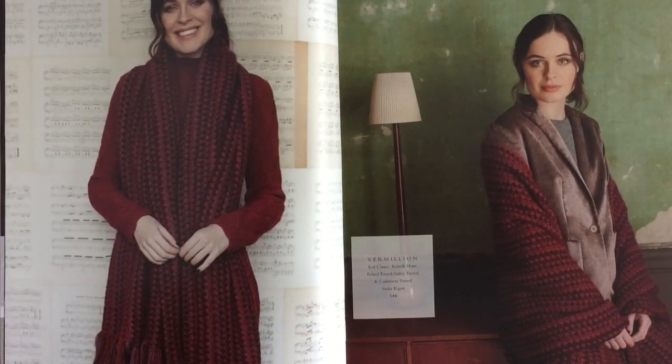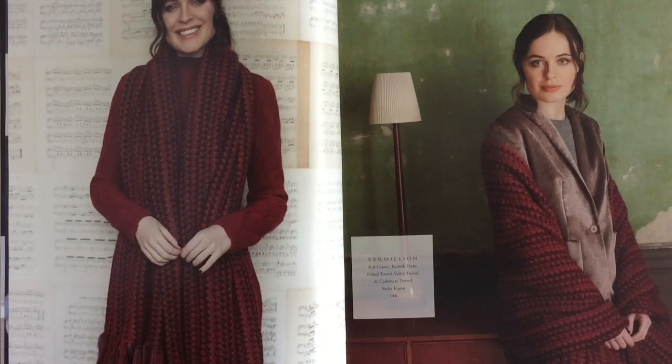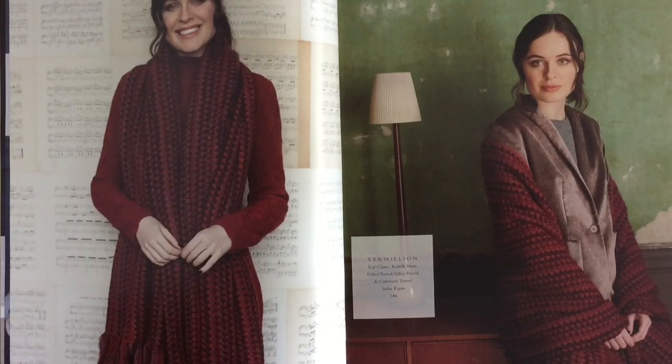Vermilion by Sasha Kagan uses Kid Classic, Kid Silk Haze, felted tweed, Bally tweed, and cashmere tweed. And you can see this, I had to have a really good look at this. It is crochet. The Kid Silk Haze is used doubled.